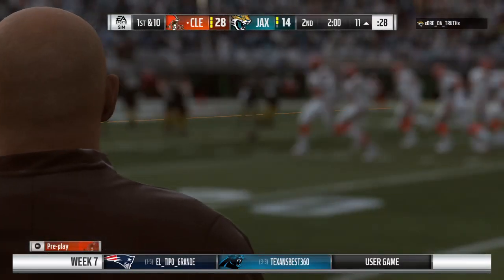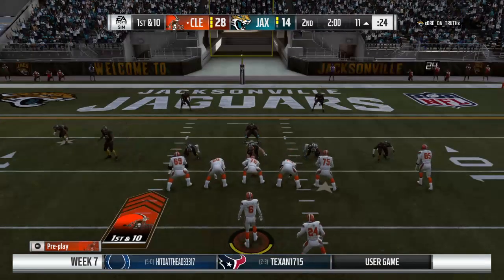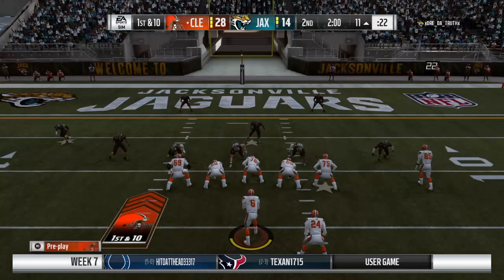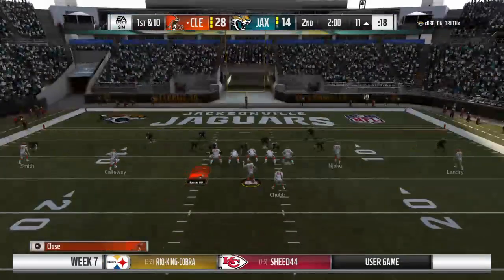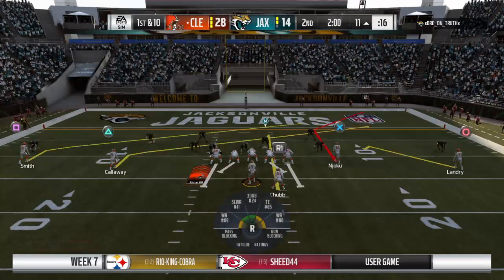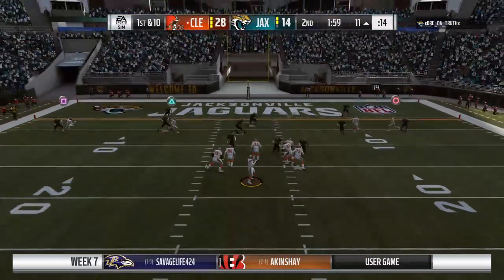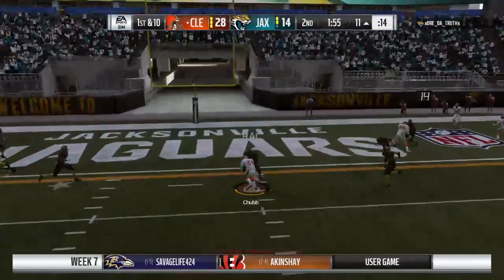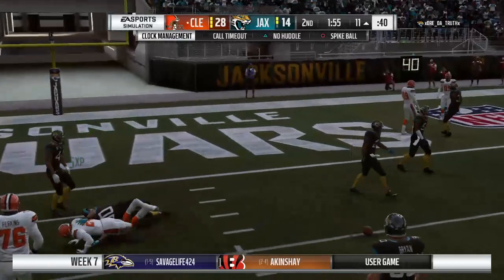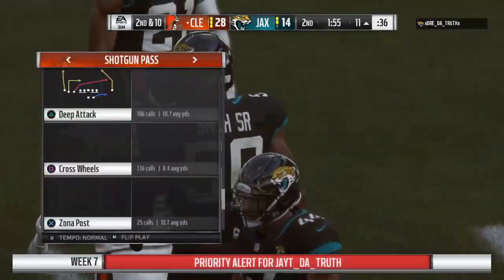A first red zone opportunity for the Browns thus far. They've got a 1st and 10 at the 11. Here we go now. Detroit. Now Mayfield. Buying time to his left. And it pops free. The collision there jarred the ball loose and brings up 2nd down.